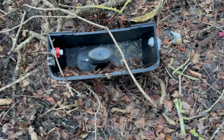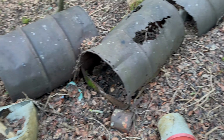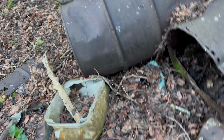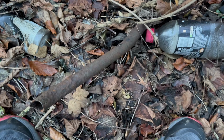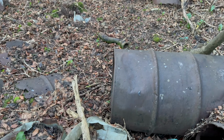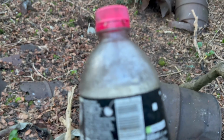All right. That old toilet though. Don't know how old these are. We did see a Pepsi Max bottle over there, January 2022. And it's now the 15th of January 2024 right now. What is this, isn't it?